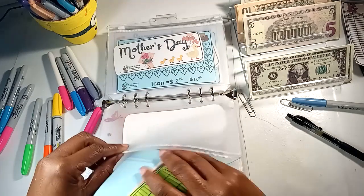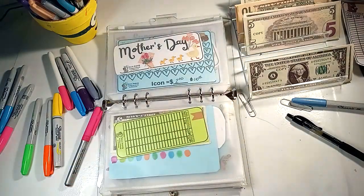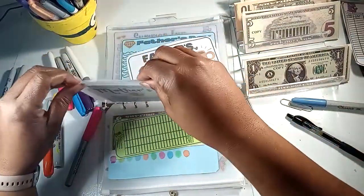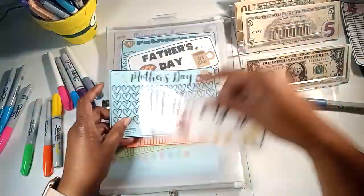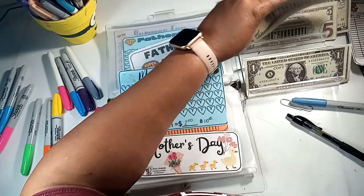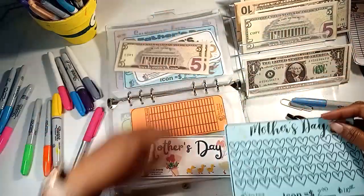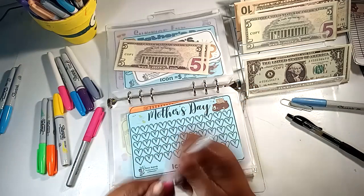All right, let's see what else. Mother's Day is up next. I have not really started this one, so let's go ahead and start with $10. We're still early, ahead of time here.